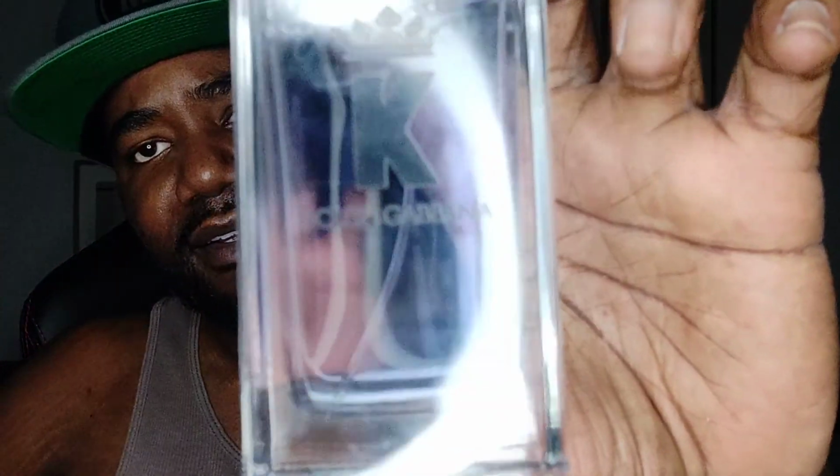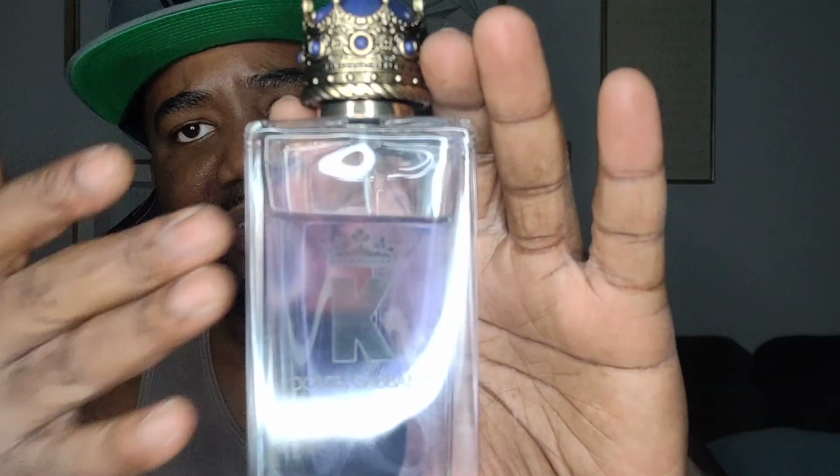I've got a sample of the flanker, and I understand why everybody likes it more because it's got more going on. But the simplicity of this fragrance is just it for me. I actually wore it a lot too. This is K by Dolce & Gabbana. Now, this fragrance, there's a story behind it. You see that dent? I wear this fragrance a lot compared to a lot of my other fragrances. Why? I got this fragrance.